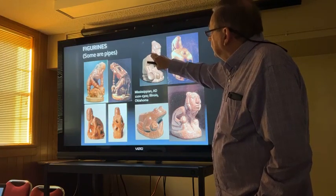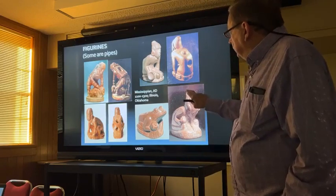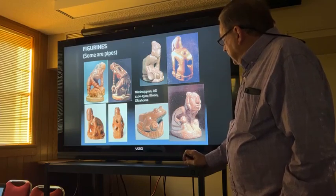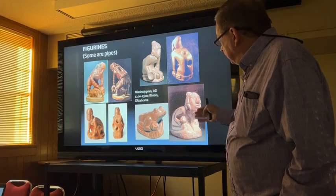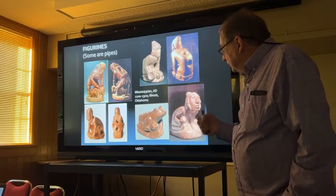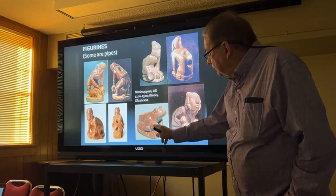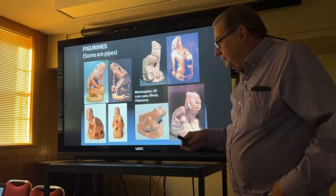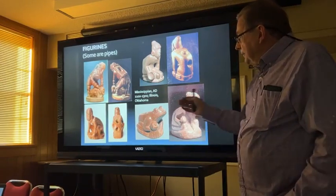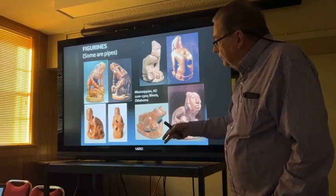Necklace ornament, ear spool, bun-like hairstyle, which is one of the more common things we see in a lot of the Mississippian artwork. This represents, again, we think maybe some kind of a shaman holding a rattle. He's in a crouched position. But here's a frog that has the same kind of thing, holding a rattle. So maybe this is like a transformer, showing the change from animal to human or vice versa.